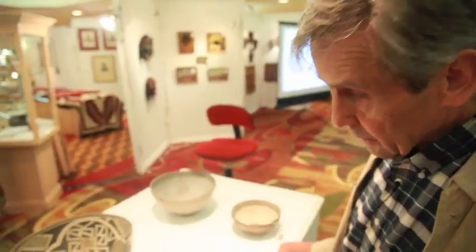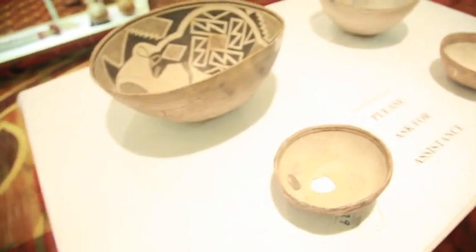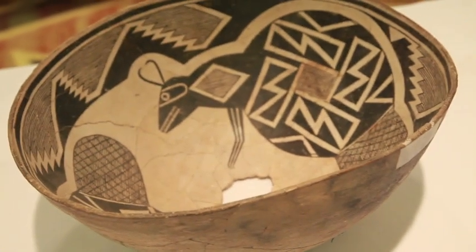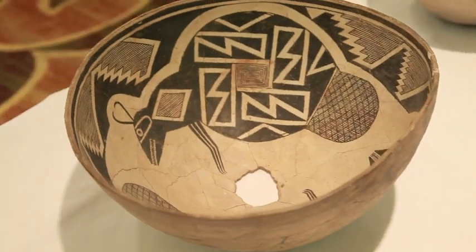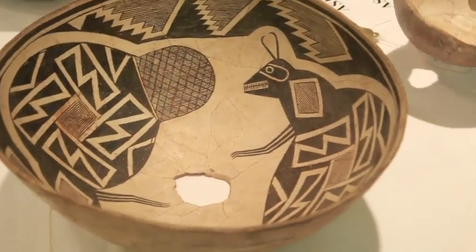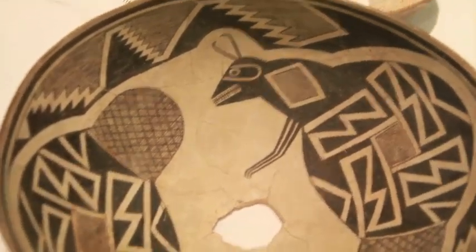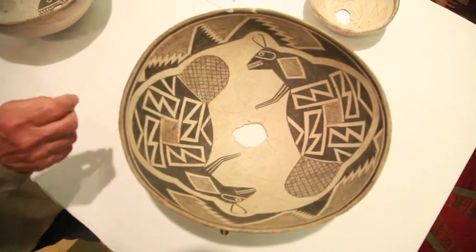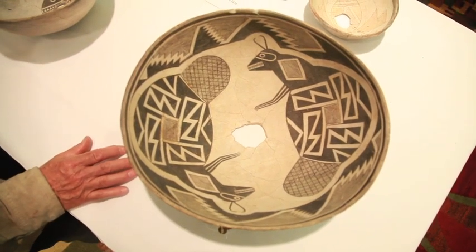These pieces here are Mimbres pottery, a very rare form of pottery from the Mimbres Valley in Arizona. They're upwards of 1,000 years old. The holes in them are what they call kill holes. These were supposedly put on a person when they were buried, and the kill holes were there to let the spirit out.